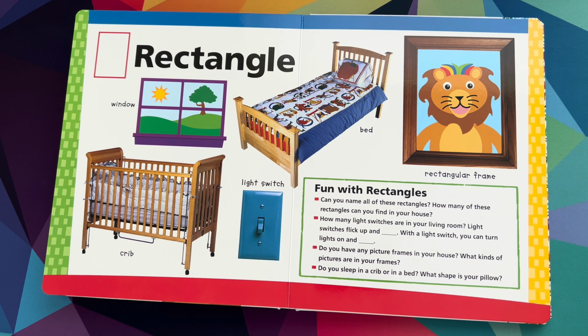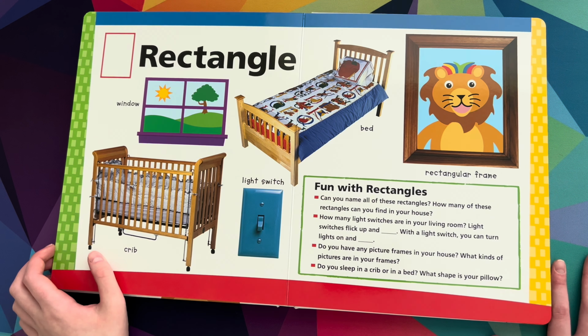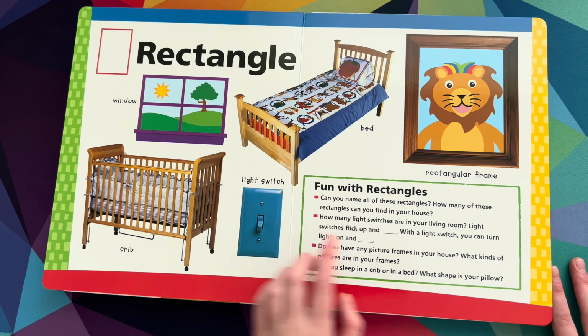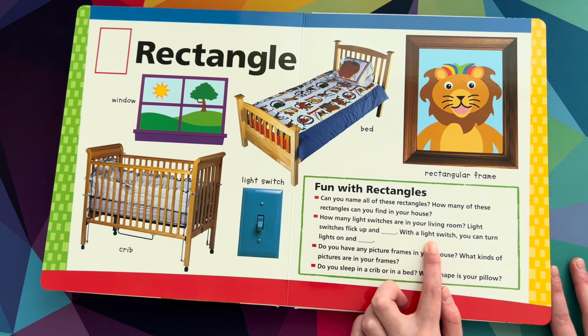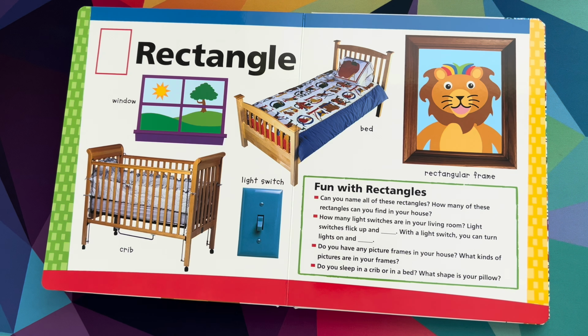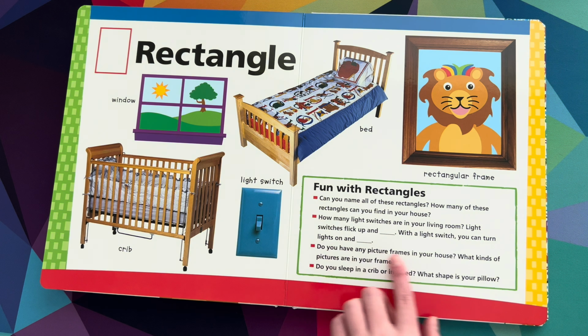We have all of these at our house except for the crib. How many light switches are in your living room? Light switches flick up and down. With the light switch, you can turn lights on and off. I think we have 2 light switches in our living room. Oh, wait, no. I'm looking around. We are in our living room right now. I see 3 light switches. I lose track of where we are.